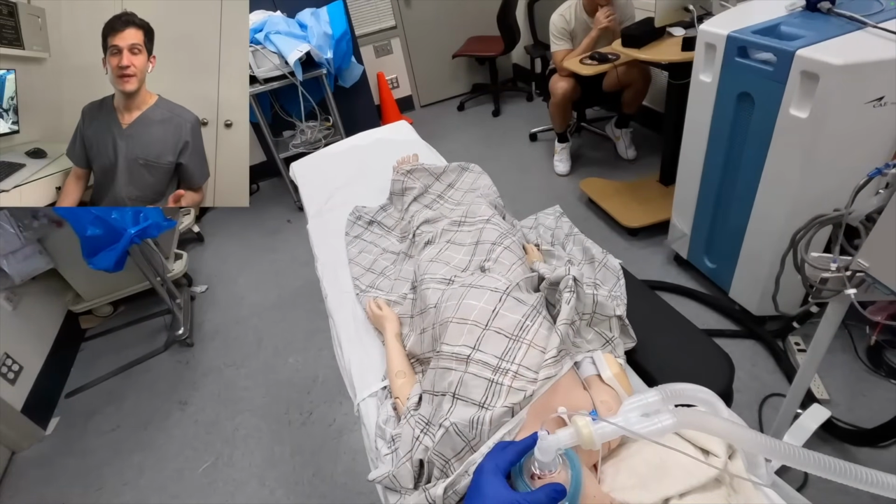So at this point, the patient is paralyzed for maybe 5 to 8 minutes based on the succinylcholine that I gave, but they're also under anesthesia because remember, we had already induced general anesthesia. So I'm not concerned about them being aware of anything that's going on at this point.